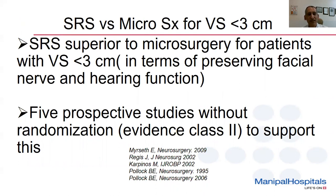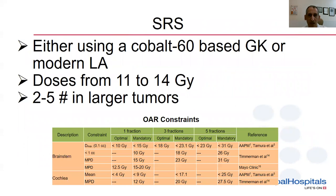As you can see, there are around 5 prospective studies. I'm not saying randomized trials, but 5 prospective studies that have supported the view that SRS is probably superior to microsurgery for patients with vestibular schwannomas less than 3 centimeters in terms of preserving facial nerve and hearing function.